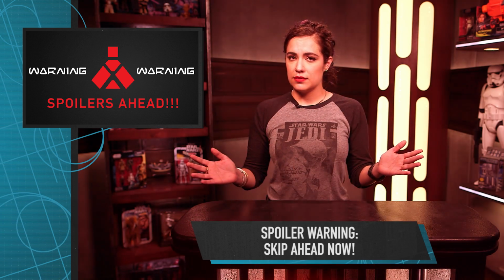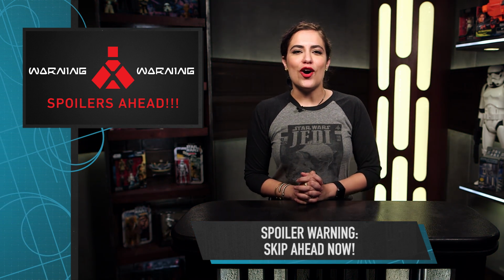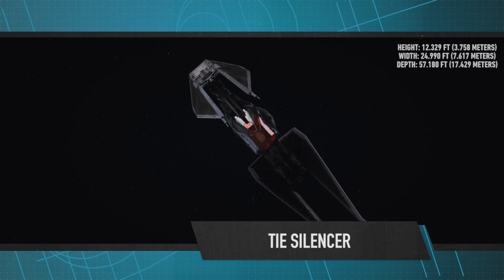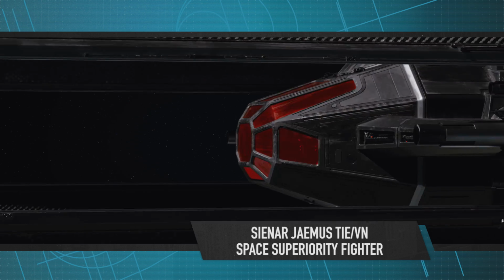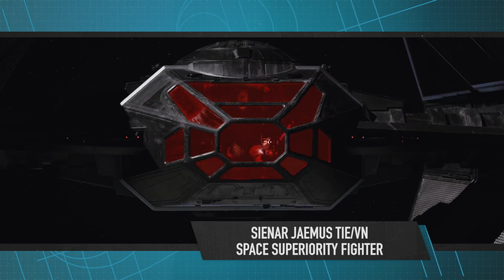We good? Good. Kylo's new ship is called the TIE Silencer, whose full technical name is the Sienar Jaemus TIE/VN Space Superiority Fighter. The Silencer features laser cannons and a missile launcher and looks an awful lot like a darker, sharper-edged TIE Interceptor.